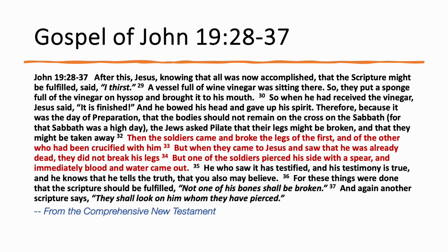Two important points. Jesus' legs were not broken because he was already dead, and they pierced his side with a spear as a test to see if he was actually dead. The shroud image shows no evidence that the legs of the victim were broken.